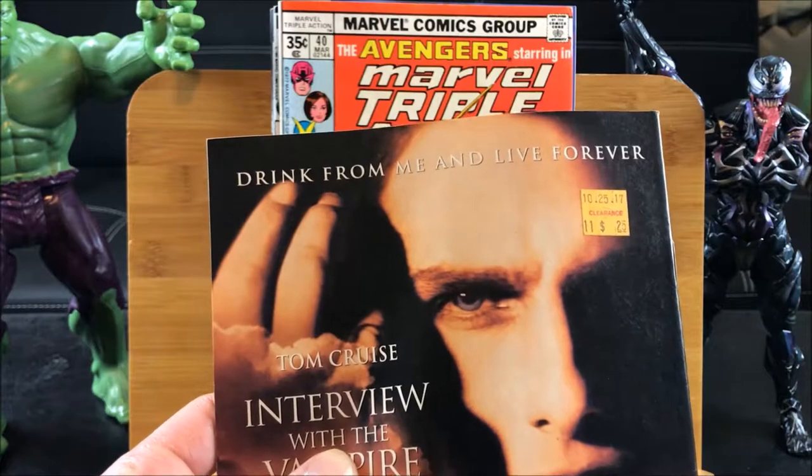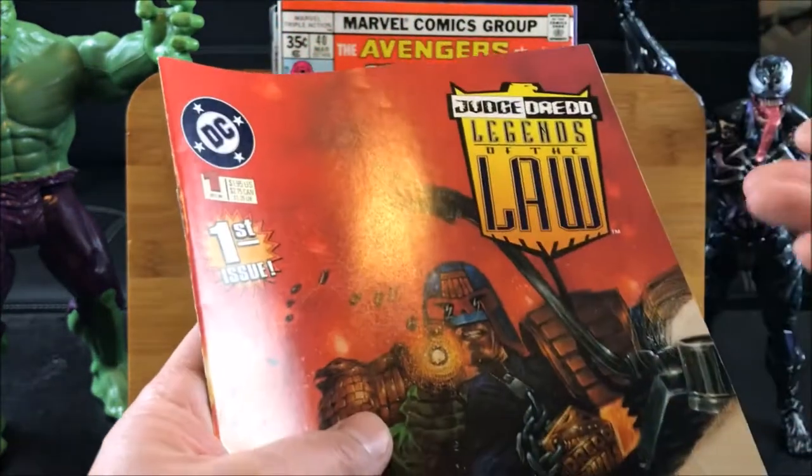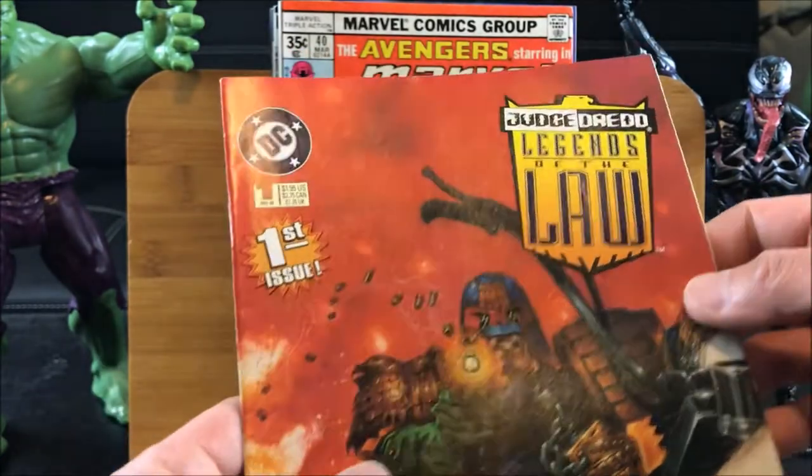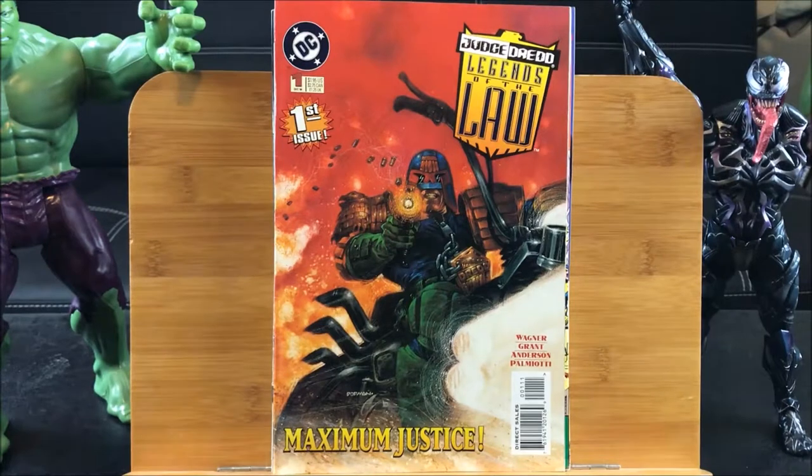I'm not sure about how CGC grades a comic. Is it based on the whole comic as a whole or just on the front cover? But anyway, Judge Dredd, Legend of the Law. I don't even own one graded comic. What do I know? DC comic.